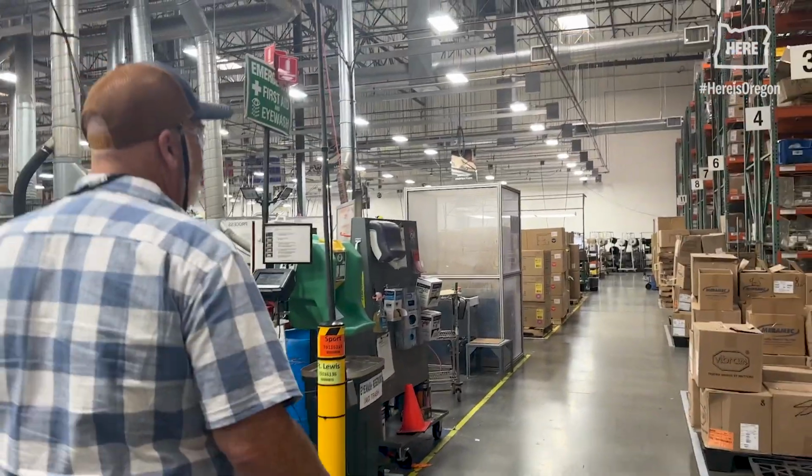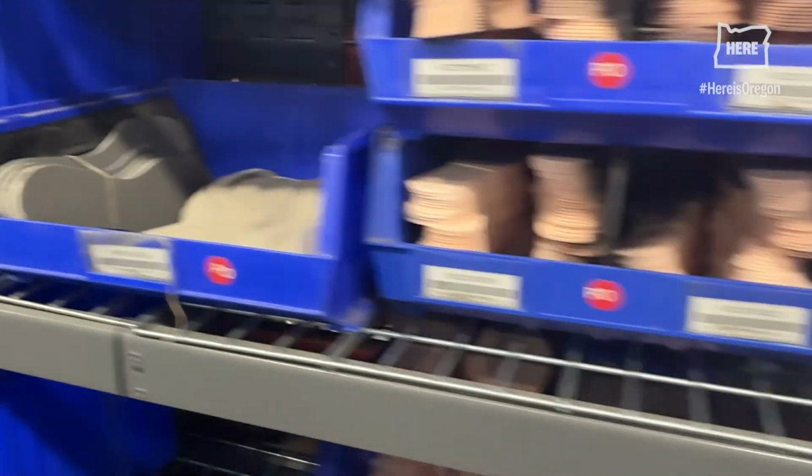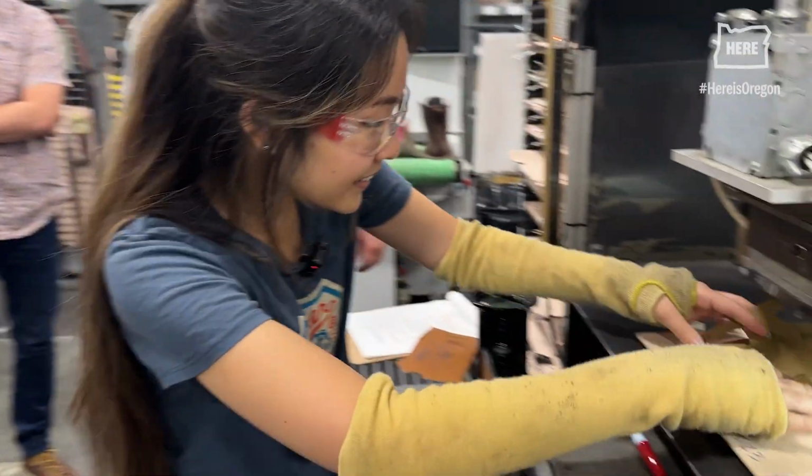This facility was built in 2010. It's about a 58,000 square foot facility. We are now open to factory tours. We're gonna emboss your pieces of leather. You get to push the buttons though.